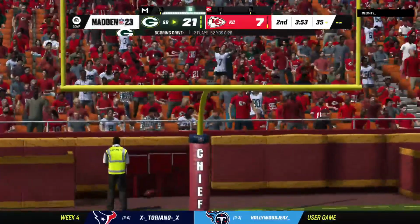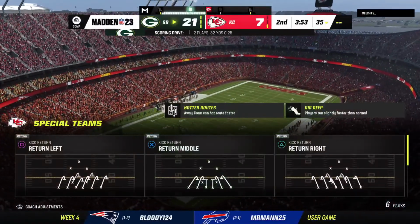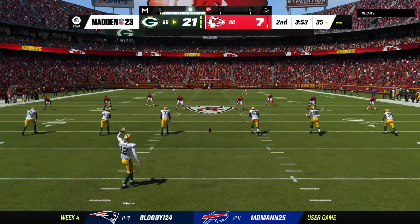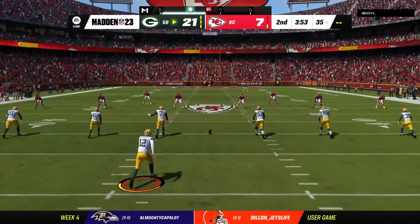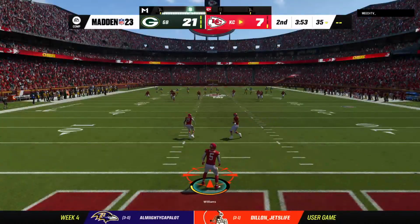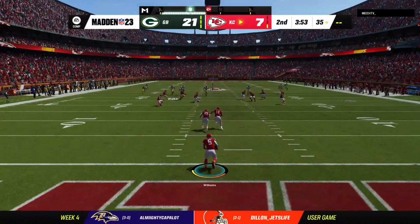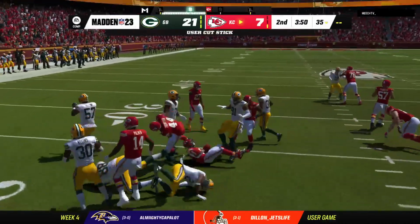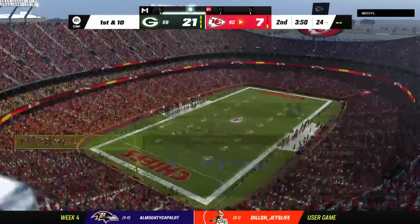And Johnson's extra point up and good. And it's now 21-7. Here's Johnson set and ready to kick this one away. This fielded right at the goal line. And he brings us out past the 20 to the 24.